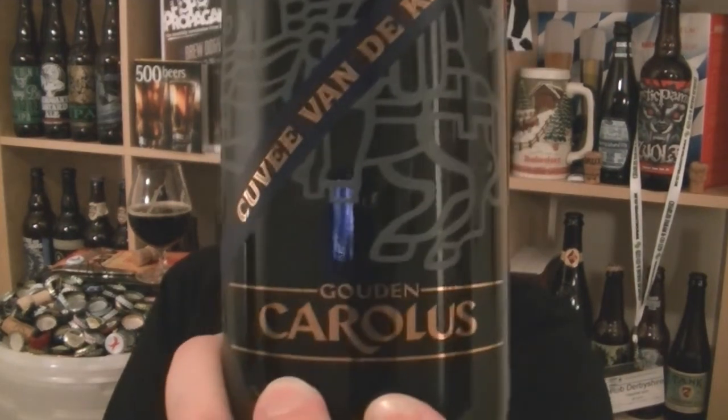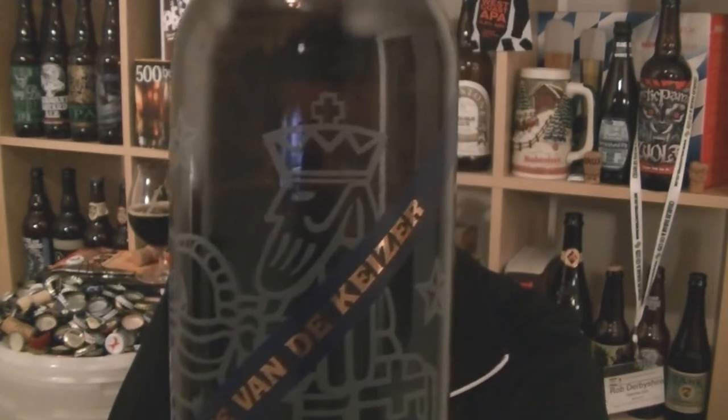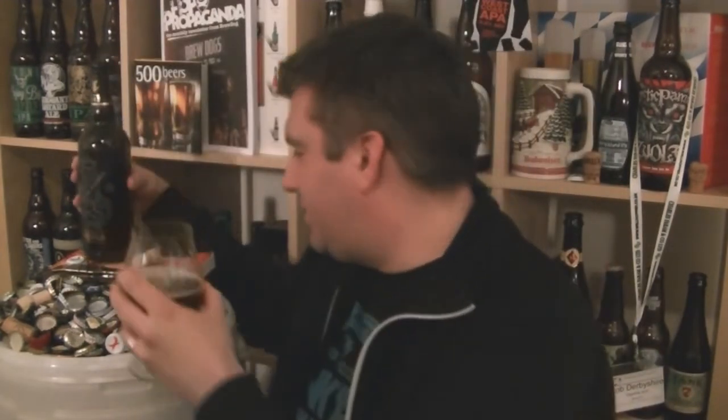Gouden Carolus, Cuvee van de Keizer, 11% ABV. Huge thanks to Jens. As I said, King of the Beer Mail, one of the most generous men in Europe. Big thanks for giving me this opportunity to try this beer, and my friends upstairs. I know they're going to love it because I do.